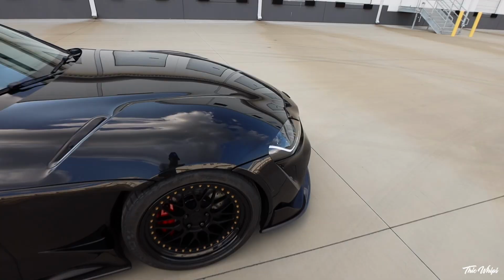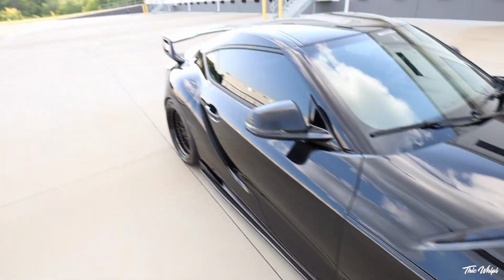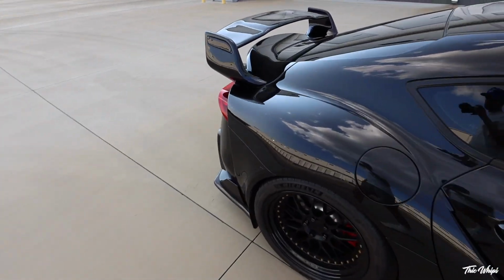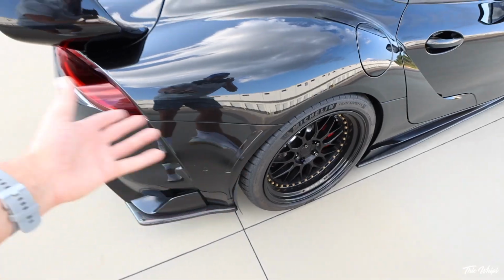It's just so interesting. Oh, we also did the reflector delete. These are by IND. And then I have the set for the back. I just never installed them, and we actually went ahead and just vinyl wrapped the back because it looks fine. I didn't feel like taking the whole bumper off to do that.